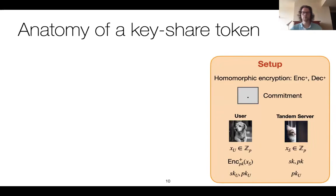Now, the user and the Tandem server both have a secret share. So the user has XU, the Tandem server has XS, and they'll be using these, or rather randomized versions thereof, in threshold cryptographic protocols. Now, at the end of the setup phase, the user will also have the encryption under this additive homomorphic encryption scheme of the Tandem server key share.